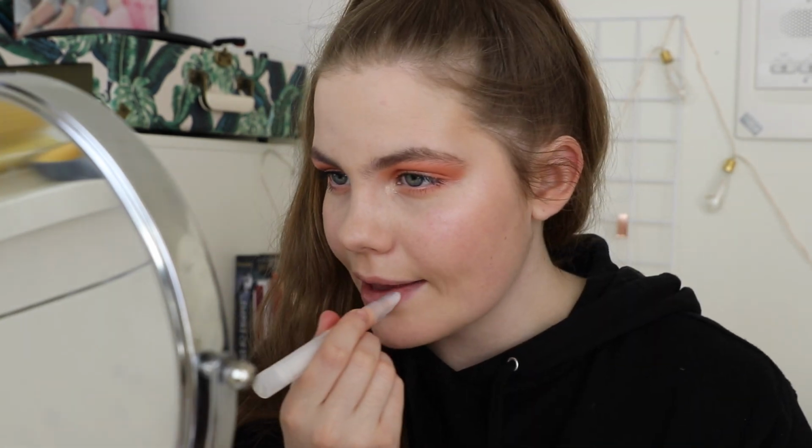Next, I'm applying the gloss to my lips. I actually like the look of it, but I wanted a bit more color, so I ended up using a Dior lip gloss in Spring Ball. But yeah, pretty much this is the final look.